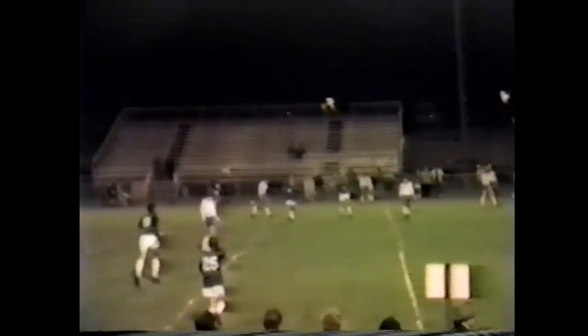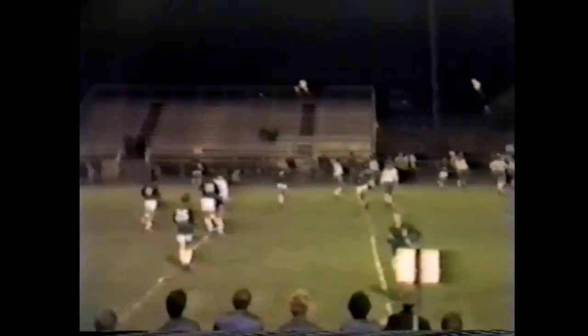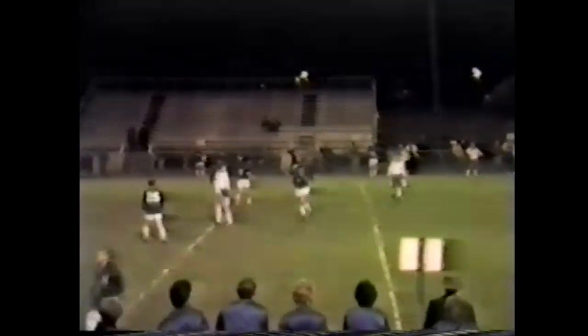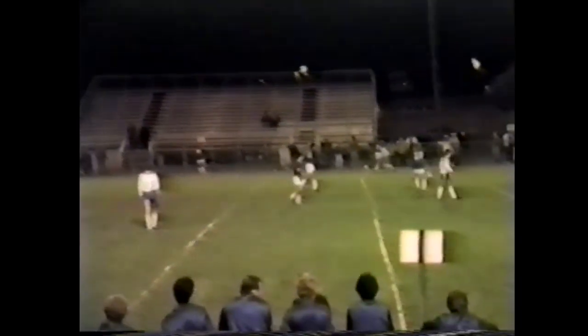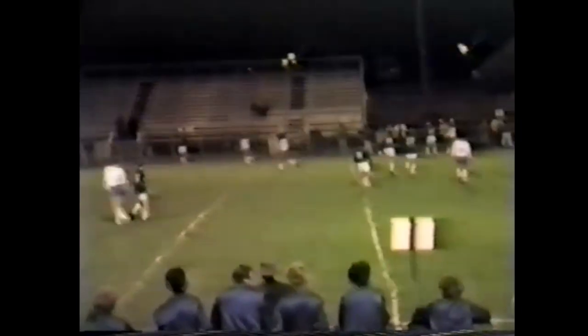FM substitutions: number 18, Scott Rader, number 11, Neil Solomon, number 25, Brian Riley. Three of the starters for FM who are taking a breather. Brian Riley, Neil Solomon, and Scott Rader, two midfielders and a forward, come back onto the playing field, and we'll see some more action for FM. Trying to get... Go back down.